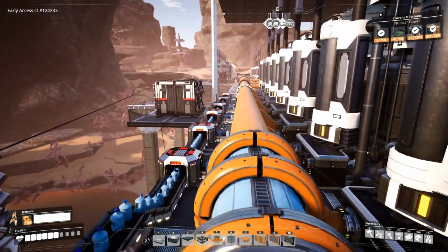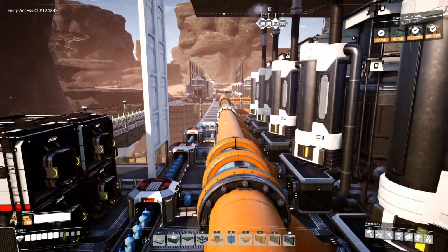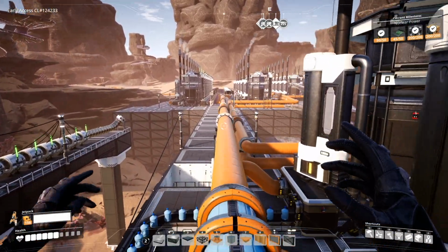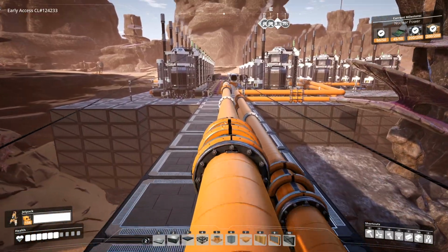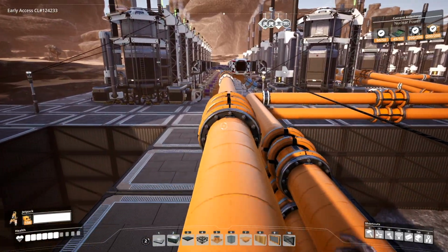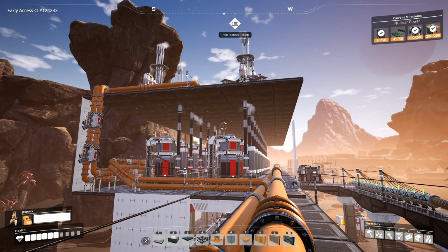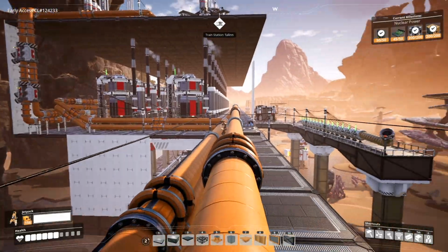Then we take the fuel and we split it off into two sections. We kind of reuse it, and we send it back into two areas. One, we send it up to 10 fuel generators, which we're going to look up at in a second here. So above this platform here is 10 fuel generators, each producing 150 megawatts. So that's 1,500 megawatts, or 1.5 gigawatts of power, which is very nice. So that helps offset the cost of this plant.